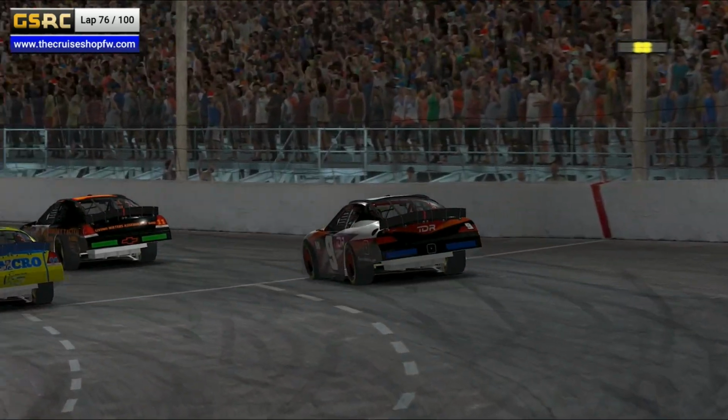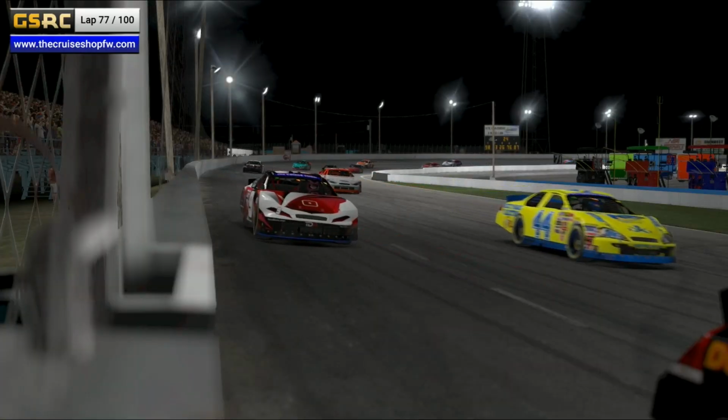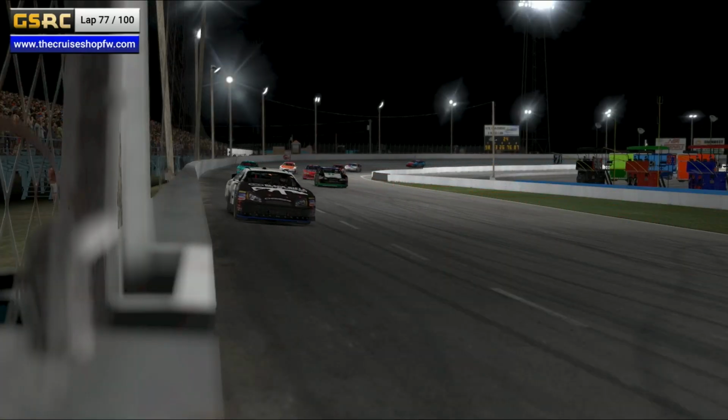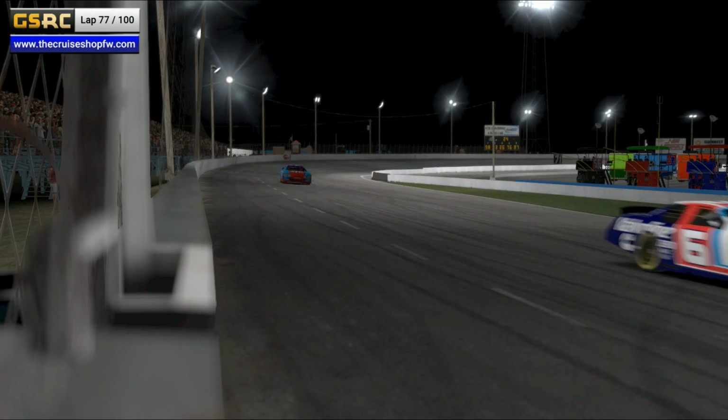And you got some movers from deep in the field. Todd Liston running in the 5th spot. He started 18th. And Brian Dean will be on the outside. He started 12th up to 2nd.